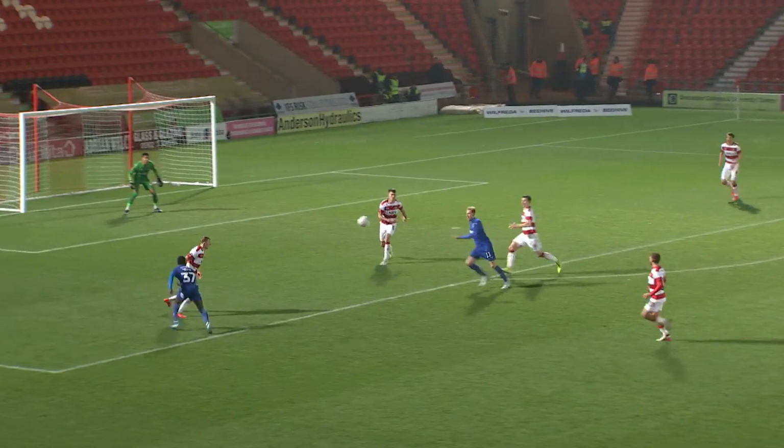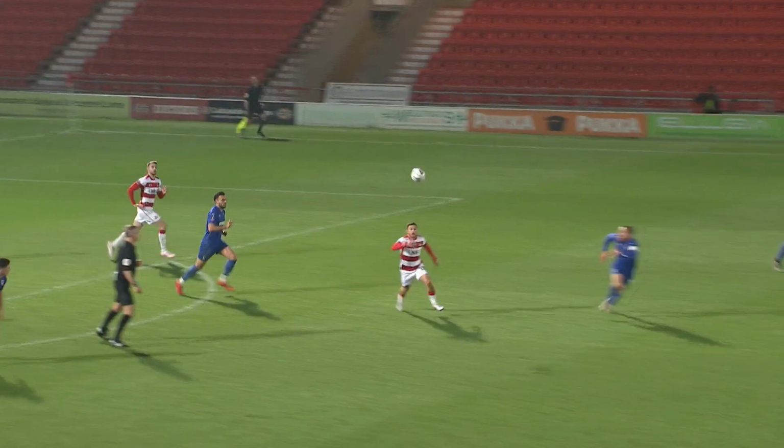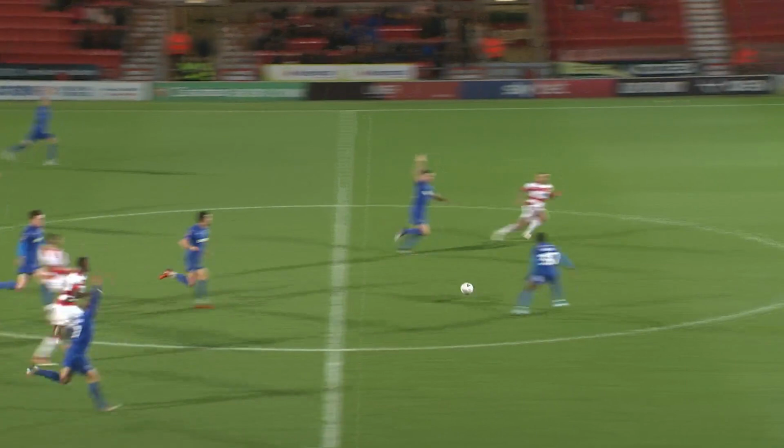So we'll take it down. This is Pinnock. Wasn't that far wide. Taylor. Just about gets away with that. He's got Coppinger on the move.